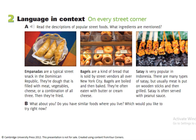And then what about you, do you have similar foods where you live? Which would you like to try right now? Here in Sonora, there are a lot of typical dishes, no? Or food.